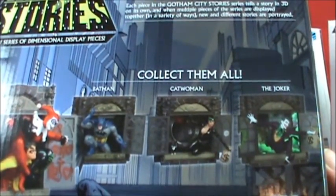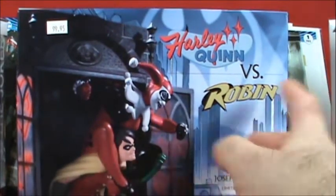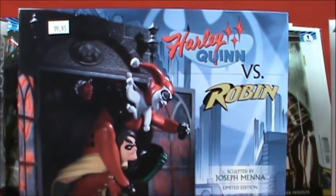I have never seen these before, and my wife saw Harley. She's like, oh, look, that really cool Harley Quinn. She's like, versus Robin. And then we noticed, well, hey, Robin. She's sitting on top of Robin, so I thought that was really pretty cool.